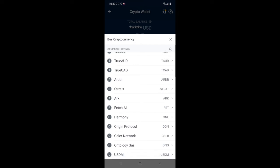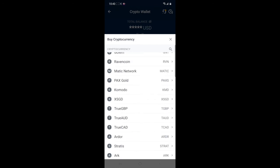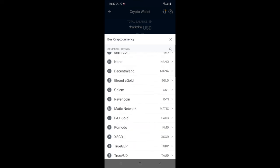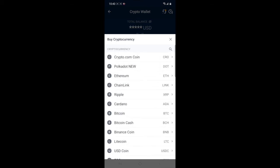What I can tell you, though, is that if you see MCO, there's no point in buying that one, as it is becoming delisted and unused. It's Crypto.com's old utility token. They used to have two, and they are getting rid of the MCO and going all in with the CRO. Now, moving on. Most people know of Bitcoin, so we're just going to go with Bitcoin.